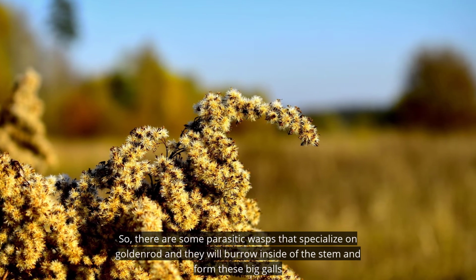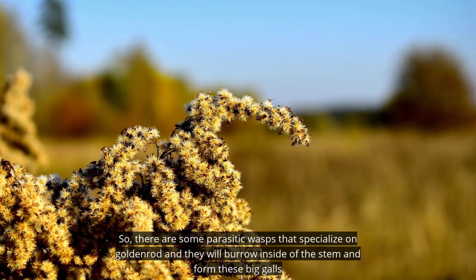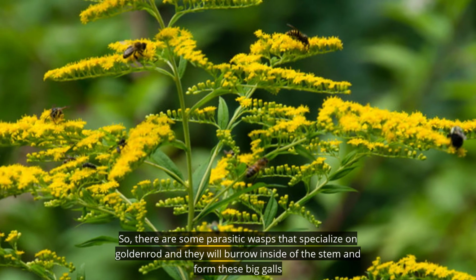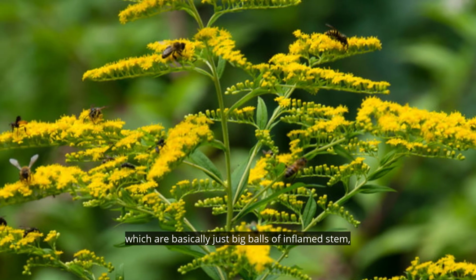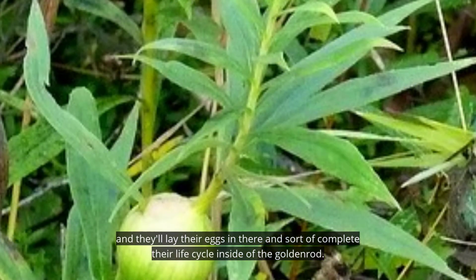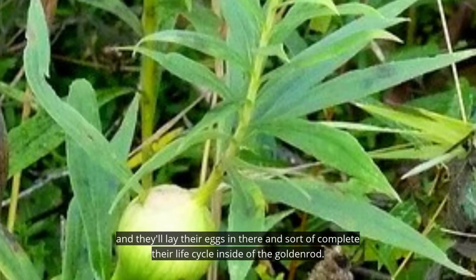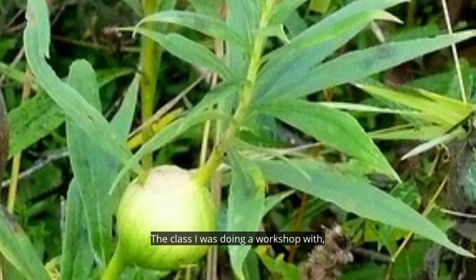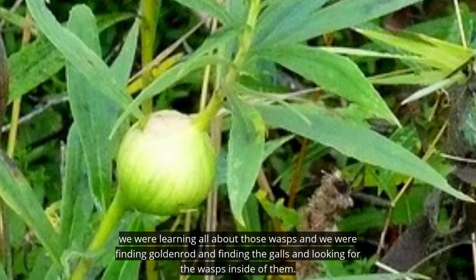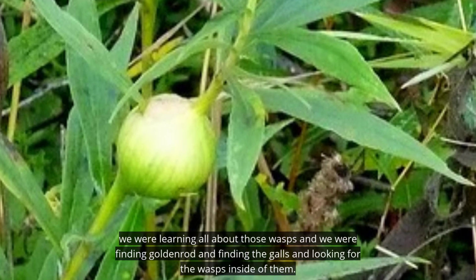There are some parasitic wasps that specialize on goldenrod, and they will burrow inside of the stem and form these big galls, which are basically just big balls of inflamed stem, and they'll lay their eggs in there and complete their life cycle inside of the goldenrod. The class I was doing a workshop with, we were learning all about those wasps, and we were finding goldenrod and finding the galls and looking for the wasps inside of them.